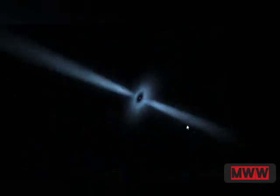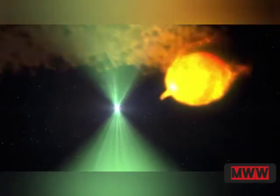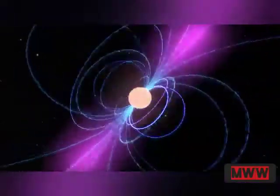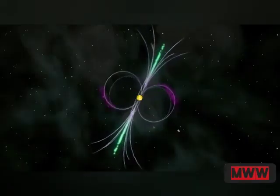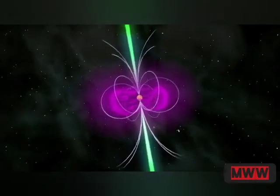PSR J1719-1438 is probably one of the most fantastical cosmic objects that you'll ever encounter. First, 1438 is a neutron star. A neutron star is a stellar object that is amazingly massive and amazingly small. Although neutron stars are at least 1.4 times the mass of our Sun, they are generally only about 20 kilometers across. Essentially, they are stars that are the size of small cities with an incredibly high mass.